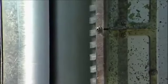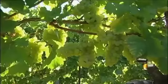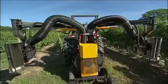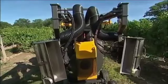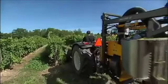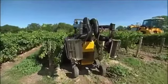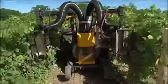Those are my clippers that snip off the leaves. The grapes are ripe for harvest. They're luscious and sweet. Beauties. Who wants a haircut? Okay, tractor, I'm ready. Let's get to work. This looks like a good row. I'm giving a trim to the grapevines. Short on the sides, please.